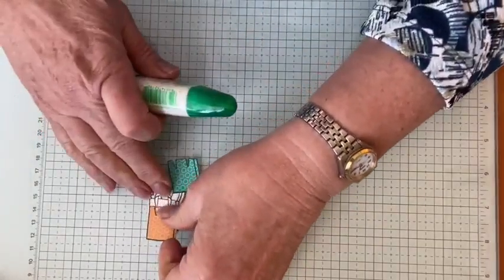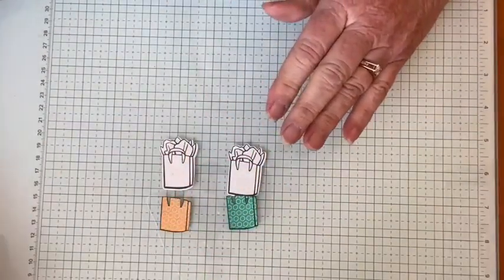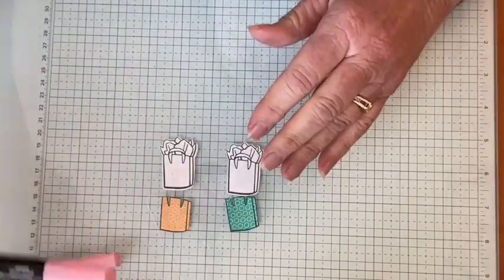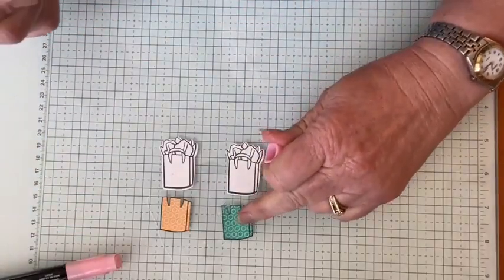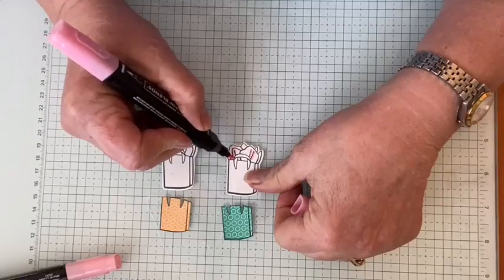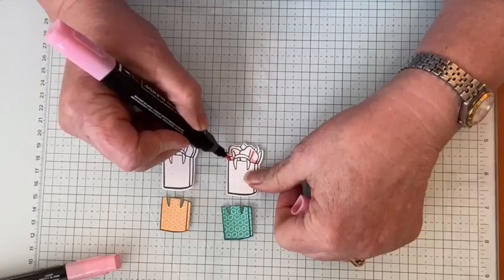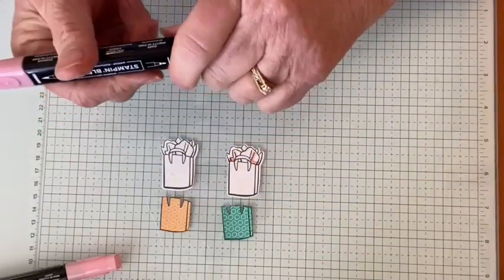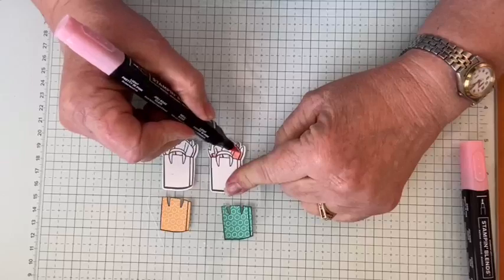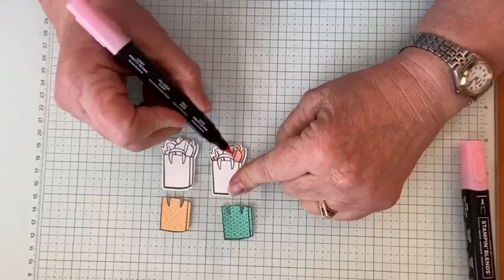Actually, you know what? Before I do that, I think I'm going to color them. So I want to make the little tissue paper a different color than what the bag part is. So I'm taking the dark pretty in pink, and then the light pretty in pink, and just use some little swirls, and it just gives a little bit of shading down at the bottom.